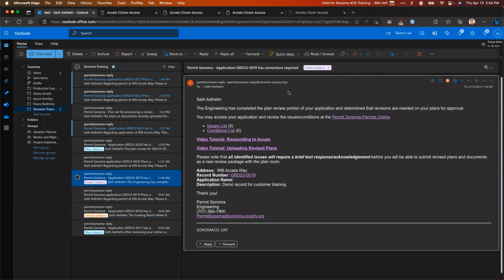So at the end of the cycle, I'm going to potentially receive an email that says my grading permit has corrections required. Okay, and here it's going to have an issues list. So it's not going to mention a particular discipline. So I can come down here, I can click on the issues list. We have a tutorial about responding to issues and how to upload my revised plans. Right here in bold, this statement is letting us know that all issues require a response before I can complete my resubmittal. So for every issue, we're going to be looking for a response from you. And once you've provided all of those responses, you can finish your review package and go ahead and resubmit.